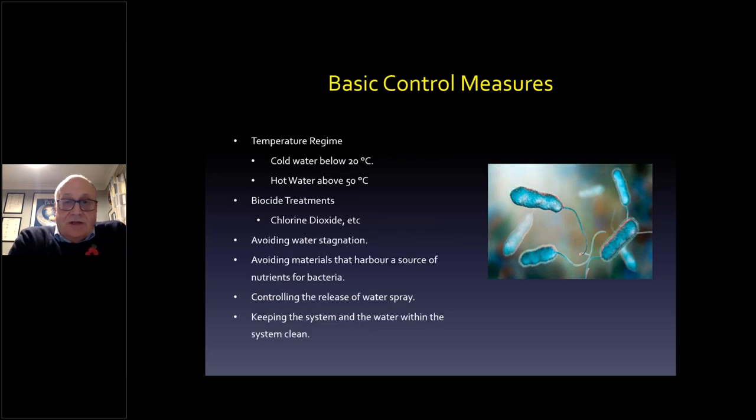The basic control measures, just going through them quickly, are temperature regimes, where we want to keep cold water below 20 degrees, which will keep the bacteria dormant, and hot water above 50 degrees, which at different temperatures will actually kill off the bacteria. We can also use biocide treatments like chlorine dioxide, which can be injected into the system, and that can control the bacteria as well. We can avoid water stagnation by keeping water flowing, avoid materials that harbour sources of nutrients and bacteria, and control the release of spray water. If you're spraying water everywhere, you increase the risk of Legionella. And keeping the system and the water within the system clean is really important as well.